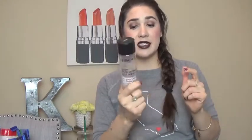Another kind of makeup-removing product. This is the Sephora brand Waterproof Eye Makeup Remover. This is something that I constantly repurchase. Right now I have a Philosophy one, but this is good stuff. It's like a blue liquid, and it kind of helps you see what's on the cotton pad or whatever, and it really removes all your eye makeup. So I highly recommend this stuff.